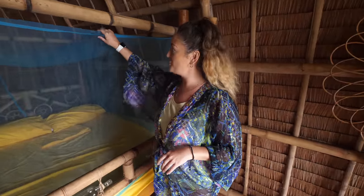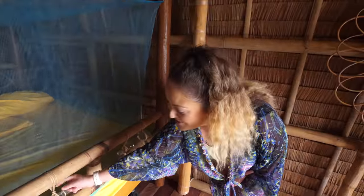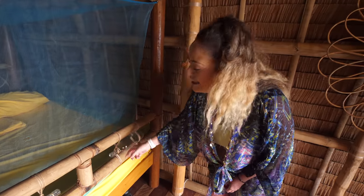It's amazing. There's actually mosquito nets as well covering over the beds, which is great because we are on an island in the middle of nature, so this will stop any insects biting us or getting in the bed, which we don't want. Look at the bottles as well as decoration on the beds. It's really cool, isn't it? They're sort of just tied to it. Really gives it that like island life vibes.